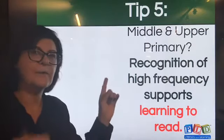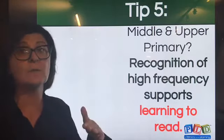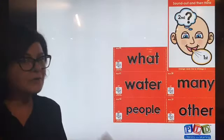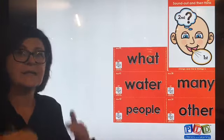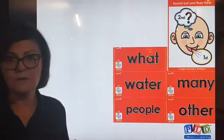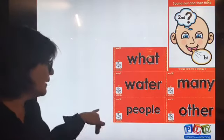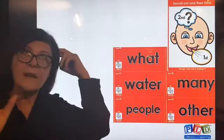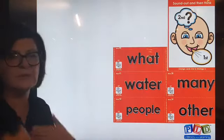Or what could happen in middle and upper primary, and you sometimes see this in the junior primary, is the children can read the words, the reading's taken off, and it's the spelling and writing that lags. Predominantly, it's not going to be the green words, the regular decodable words, that students lag in. I love this sound out and think. We read the word as what, but you're going to spell it as wat. We read the word as water, but you're going to spell it watter. We read and say the word as people, but what's the tip? You've got to slow down and think about this word in a slightly funny way that can assist your decoding principle and your spelling process.